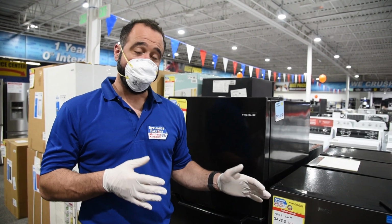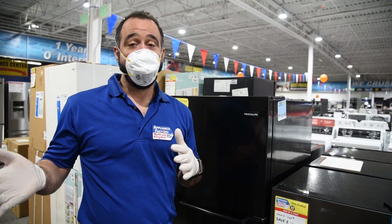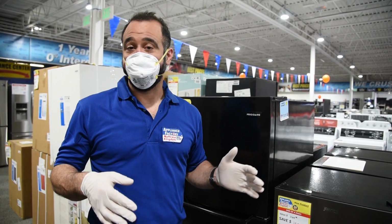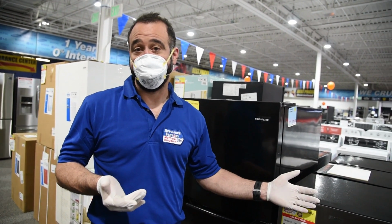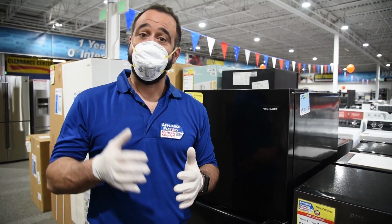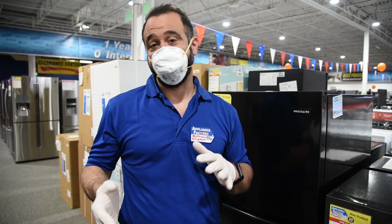What I like about these too is they have less power draw, and then when you're done using it, you just simply unplug it. You can slide it into a closet or in your garage. It's not taking up that much space. And if you have kids going to college, this makes a great dorm refrigerator as well. So if you need a freezer but you don't see any in stock, this is a great second choice.